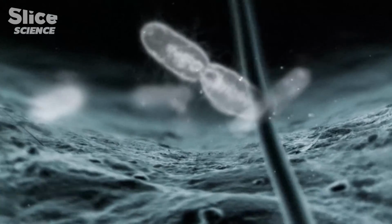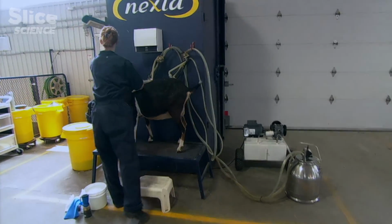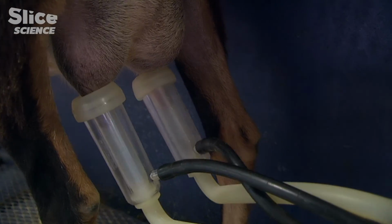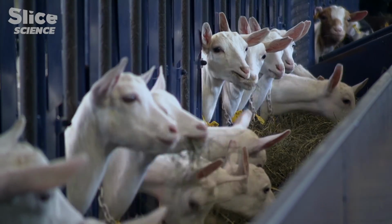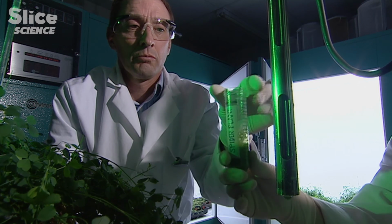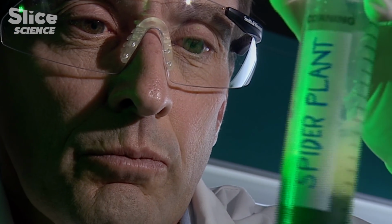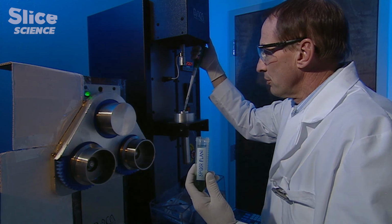Other research teams have chosen bacteria or even goat milk for duplicating spider silk proteins genetically and industrially. However, Randolph V. Lewis is more convinced by his superplants. We chose alfalfa plants because they don't carry viruses and other kinds of infective material like might be found in bacteria. And secondly, there's a fear of viruses if we produce the silk in animals.